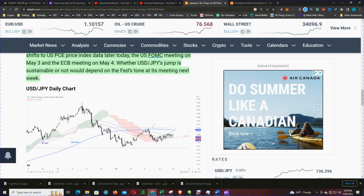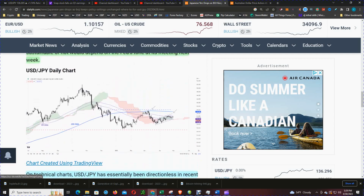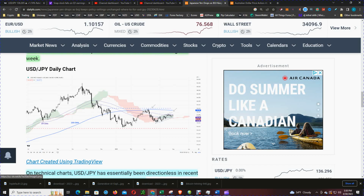I always like to look at other people's analysis just to compare it against mine. This is showing that there's resistance at the 138 level. Price is in an upward channel, and there seems to be some resistance down at the 128 level. However, price is below the 200-day moving average, which is going to serve as resistance on the daily chart.